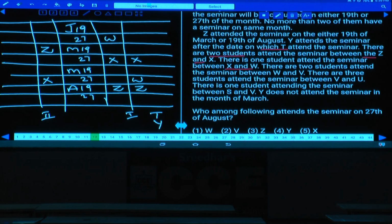And again coming to this one, with 1 person between X and W, W can be here, that is one possibility. And what is the other possibility here? Z here, W can be here, there is a second possibility. And in each of these cases you are again having 2 different cases, isn't it?